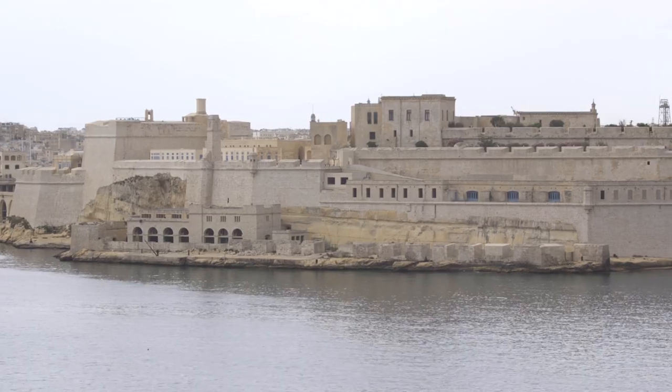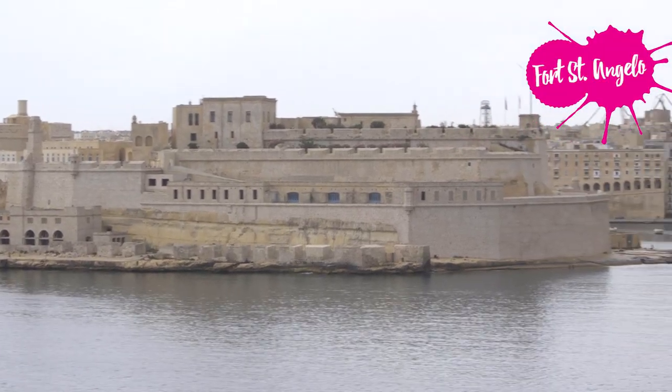Nice view, so you'll get to see some of it as well. So we're overlooking Fort St. Angelo, and it used to be the fort of the Maltese Knights, and it's 800 years old, so it's pretty old.